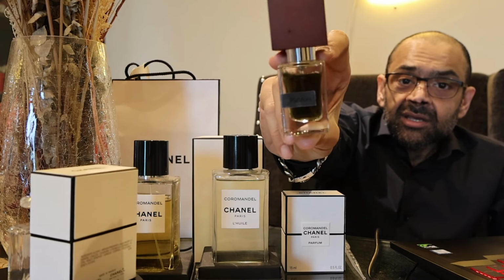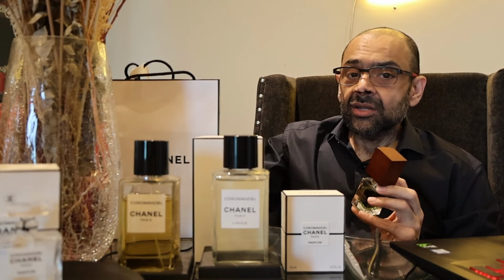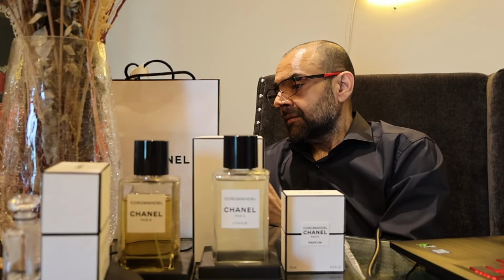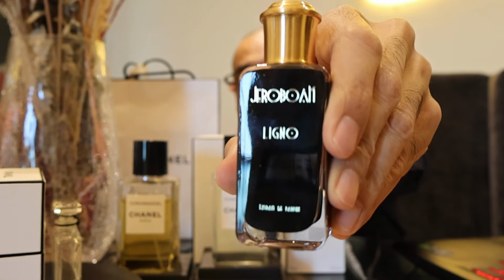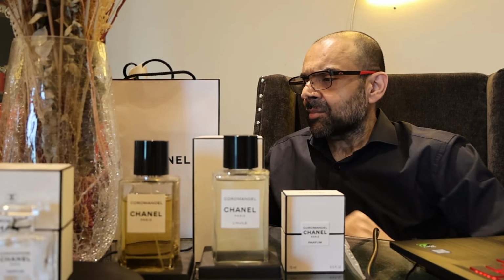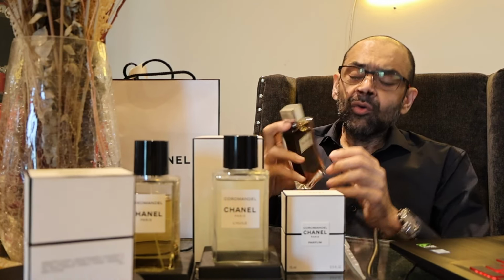You have Pardon by the house of Nasomatto. I'm not sure if you can see it very clearly, but that's the bottle. And since I am a rather die-hard patchouli fan, I have a backup bottle. We have Ligno from the house of Jeroboam that comes in this bottle. It's a 30 ml extrait de parfum concentration. And again, this one is slightly animalic, I'd say. For me, slightly would perhaps be unbearable or overpowering to a few people.